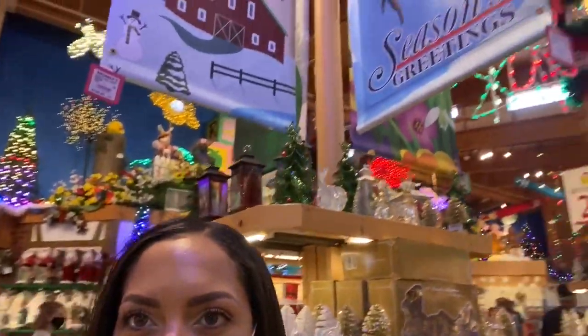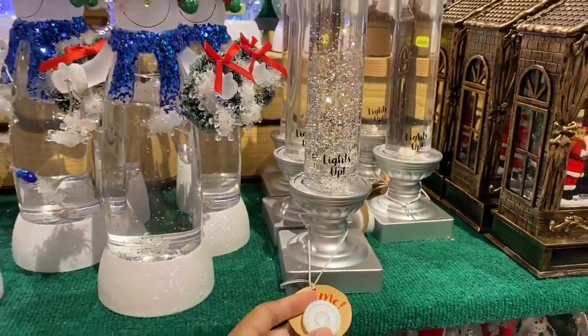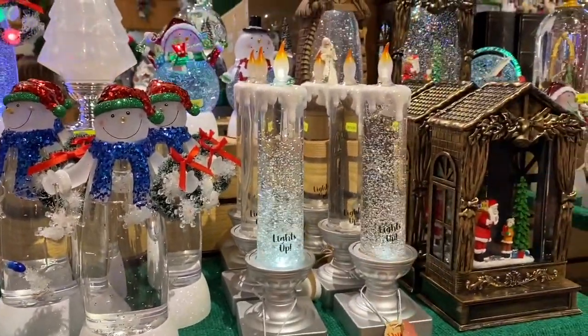So we are at the Bronner store in Frankenmuth. I haven't been here since I was a kid, but look at it. It's literally like Home Alone, like the toy store, except everything is just Christmas decor. This is very cute. Oh, you have to hold it. It's cute.